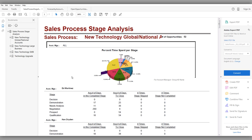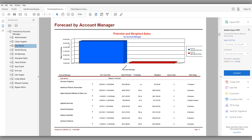And here's the first report, and these are really simple to run. A lot of these are pre-configured canned reports, and you can also create your own. In this case, here's a sales process stage analysis. And me, Kirk, I want to know what's going on here with these sales processes. I want to look at the different stages. I want to analyze the average number of days that we've had opportunities in these stages and so on. Now, as a sales manager, let's say I do have some salespeople below me. Again, I'm Kirk, and I've got three guys and gals that work for me, or maybe it's 10 or 12.